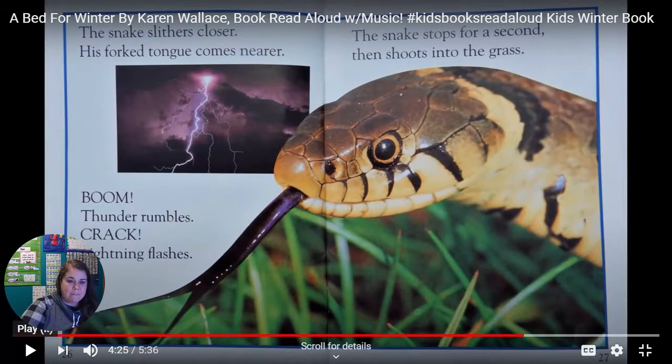What is about to happen in this picture? A storm is coming. How does the snake act before the storm begins? He kind of acts hungry. What does he do after the thunder rumbles and the lightning flashes? He shoots away into the grass to go hide.